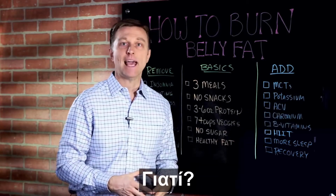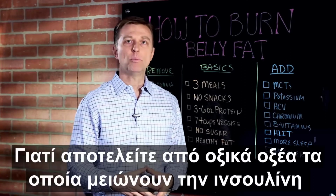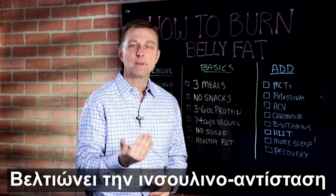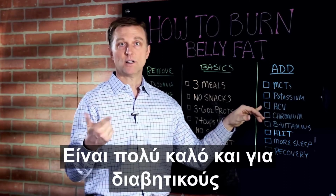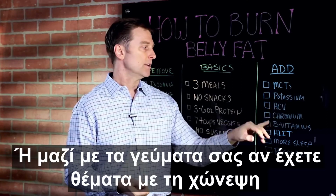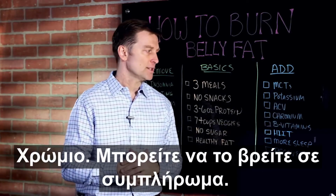Next thing is apple cider vinegar. Why? Because the acid in apple cider vinegar, called acetic acid, does improve the output of insulin. It reduces insulin. It improves insulin resistance. It lowers your blood sugars. So it's very good for diabetics. And take 1 teaspoon with a glass of water in the morning, and 1 before bed, or with your dinner if you have digestive issues. Very important. Chromium. Again, you can find a supplement with chromium to help your blood sugars.